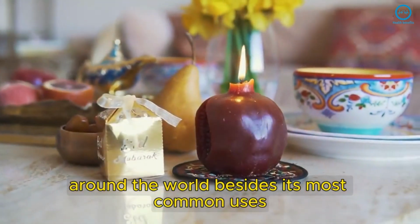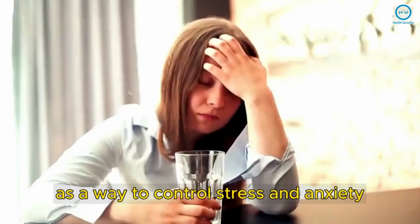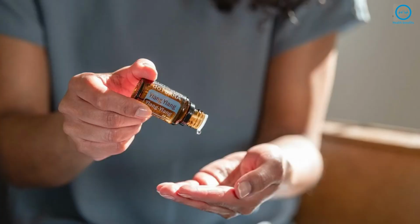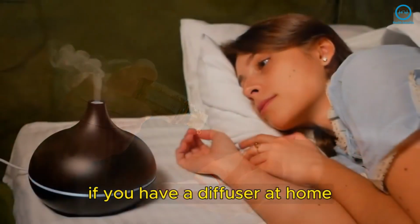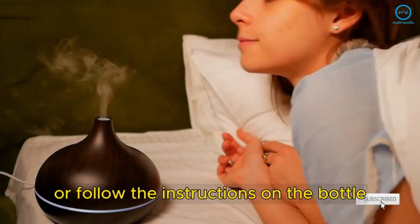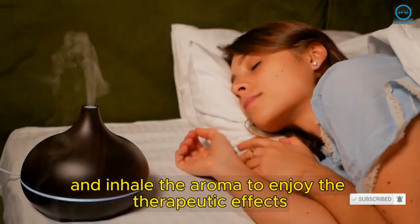Besides its most common uses, aromatherapy has been gaining a lot of space as a way to control stress and anxiety, which are very common in this period of social isolation, and also for skincare, allergies, etc. If you have a diffuser at home, just put 5 to 10 drops of essential oil in it, or follow the instructions on the bottle, and inhale the aroma to enjoy the therapeutic effects.